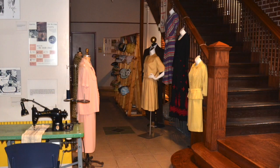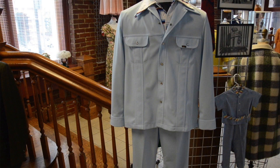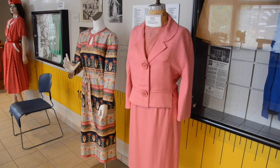Museums often play a vital role in transforming neighborhoods and communities and inspiring really inventive ideas. We're hoping that our presence here at the Garment District Museum will help to inspire a conversation about reactivating the historic garment district for its intended purpose. We're hoping to join forces with local fashion designers and manufacturers to imagine what it would be like to have retail and workshop space here in the Garment District.